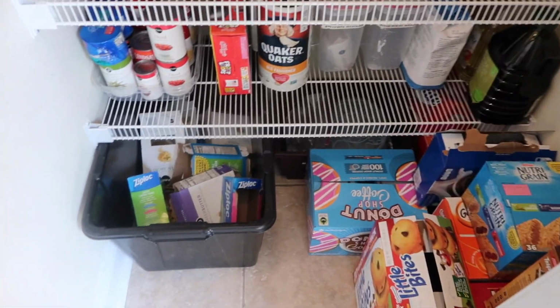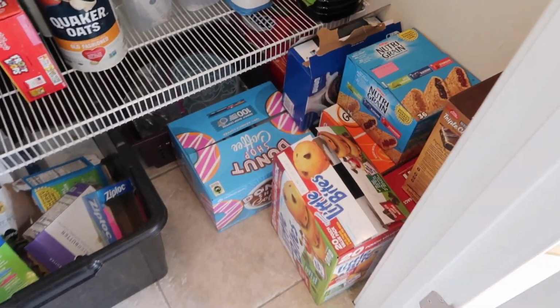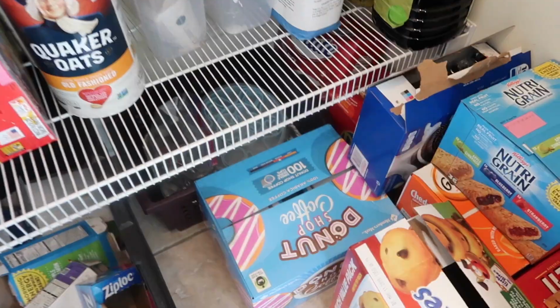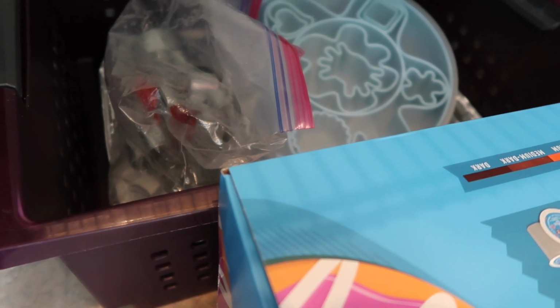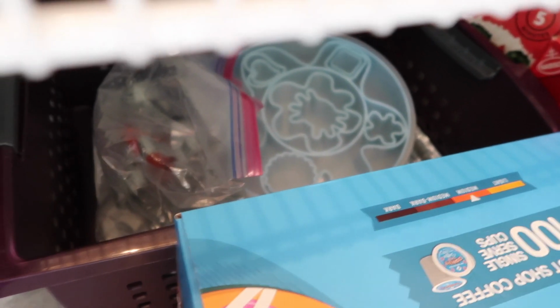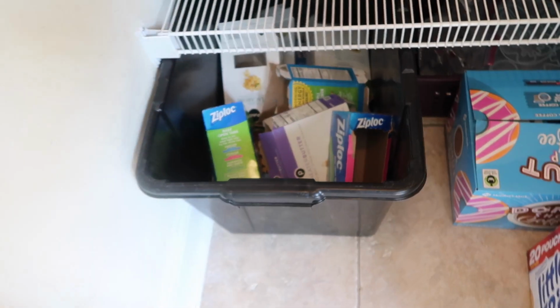So real quickly, we still have all of our Sam's Club stuff under here. We really just don't have anywhere else to put this stuff, so I tried to just stack it nice and neat. There's a basket back there that used to have a bunch of food in it, and now it just has my freezer meal tin pans that I have and use, and then some cookie cutters. And then this is our recycling bin that lives in here.